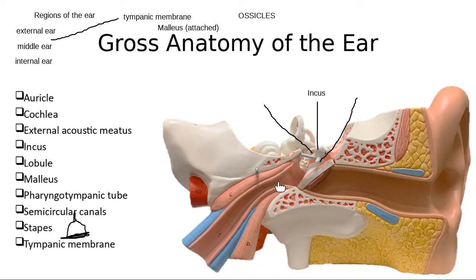The good thing about the pharyngotympanic tube is this is how we equalize pressure between the middle ear and the external ear. So when you go up in an airplane and you feel pressure in your ears and you swallow or you chew gum, the goal of that is to help move the air that's here in the middle ear to equalize the pressure on the two sides of the membrane. That's the good thing about the pharyngotympanic tube, that it allows you to equalize pressure.